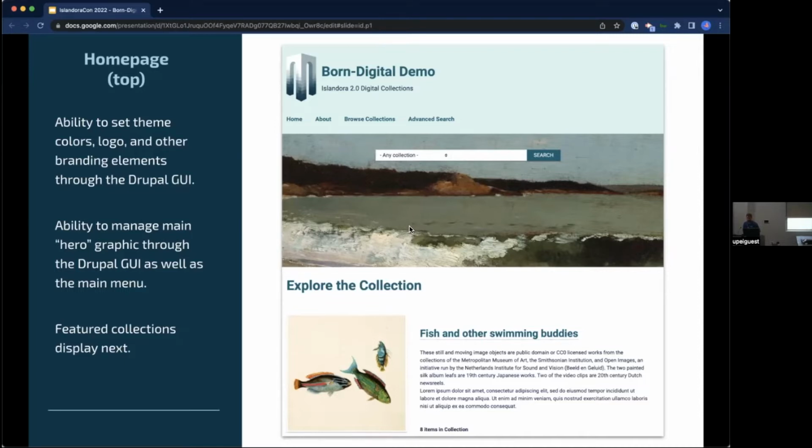All the colors and the branding elements can be modified through the web GUI. There's a nice Drupal module called the color module that provides a lot of functionality to allow the repository managers to tweak color and theme settings.